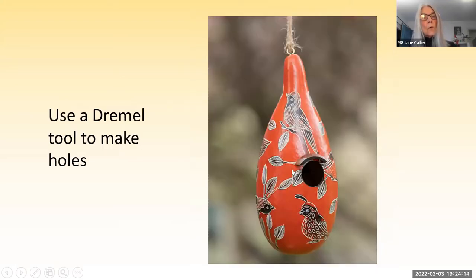You can use a Dremel tool to make holes in your gourd. For instance, if you want to make birdhouses, there needs to be an entrance. If you're serious about birds using your creation, there is a whole set of rules about the size and placement of the holes. And by the way, the cute awning over the hole on this gourd gives marauders a nice ledge to stand on, but little else.